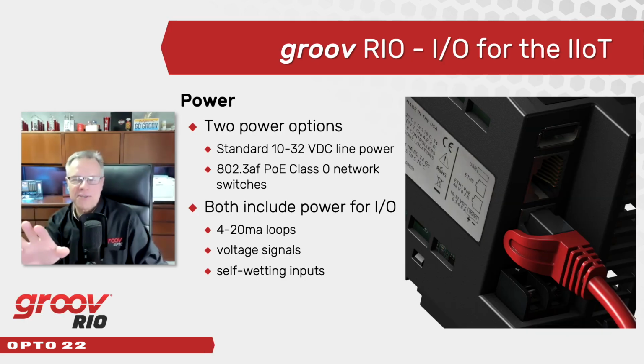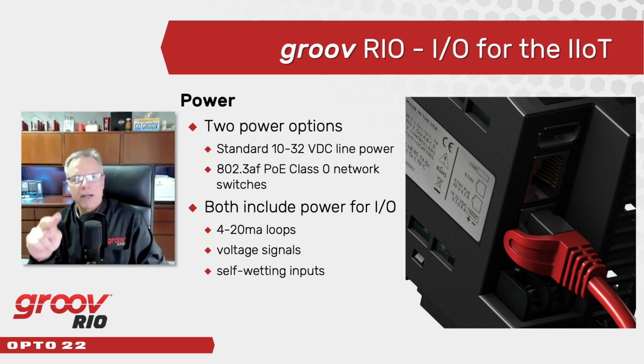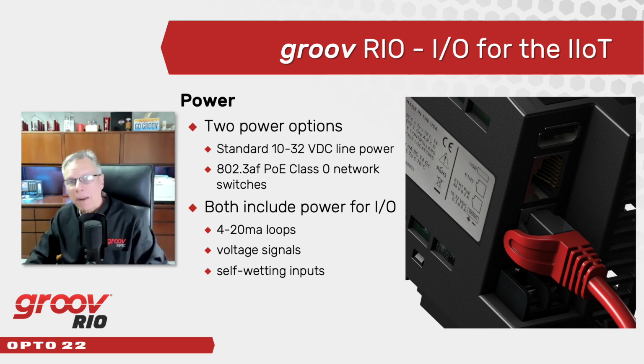So now that we're set for signal types, let's discuss power options. We have 2. Standard line power with a wide 10 to 32 volt DC range, and something we're really excited about, power over Ethernet. So now, with a single cable, we can provide both power and communications to the RIO. What's more is we'll also power the I/O from either of these options, including loop power for your 4 to 20 milliamp loops, voltage, and even wetting voltage for dry contacts wired up to any of the first 8 channels.